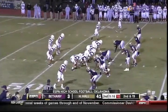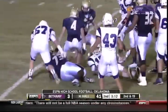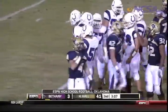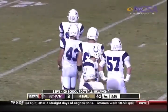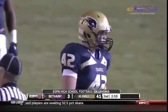2nd and 19. Looked like some confusion on that play, and Claiborne got drilled by Drew Dunham, number 42. The guy they call Diesel, who wears 42 because of Pat Tillman, to honor the fallen hero who played for the Arizona Cardinals.